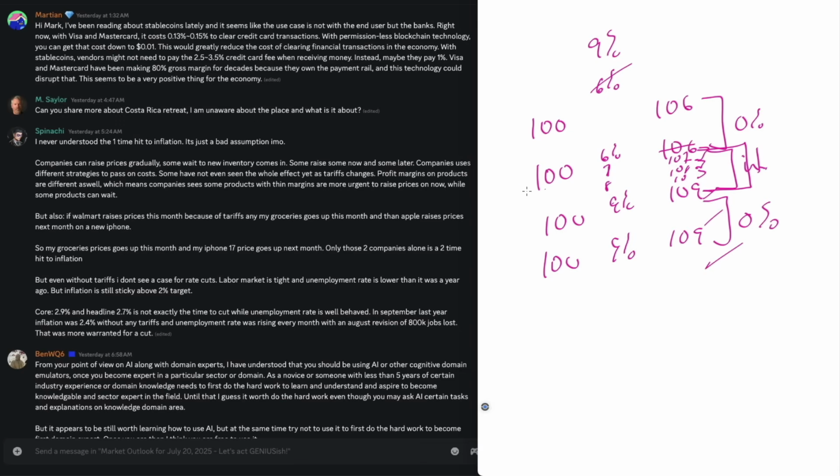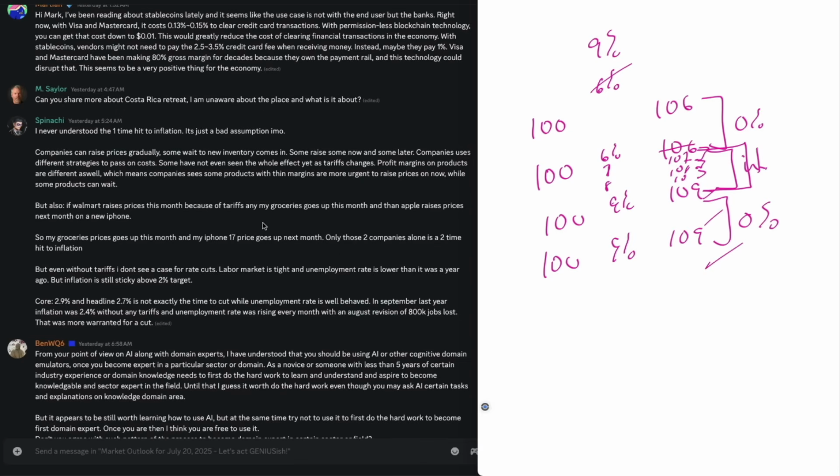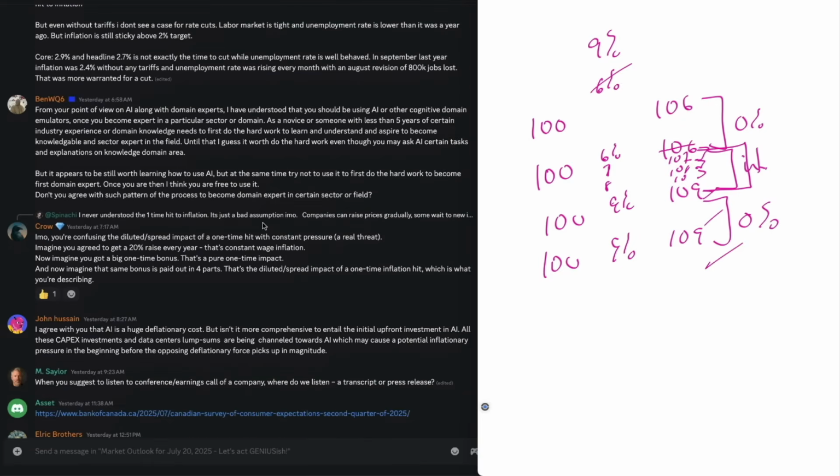Yeah. So let's see. You're continuing to make the same argument from your point of view on AI, along with domain experts. I've understood that you should be using AI, or other cognitive domain emulators. Let's call them what they are: cognitive domain emulators. Once you become an expert in a particular sector or domain, as a novice, someone with less than 5 years of certain industry experience or domain knowledge needs to first do the hard work to learn, understand, and aspire to become knowledgeable, a sector expert in the field.